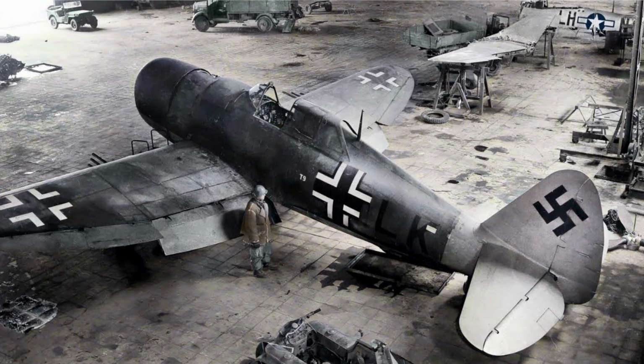And each aircraft represented thousands of hours of skilled labor, tons of aluminum and steel, hundreds of precision components and manufacturing capacity that Germany could not approach. The P-47 Thunderbolt became a symbol of American industrial dominance to German pilots who fought against it.